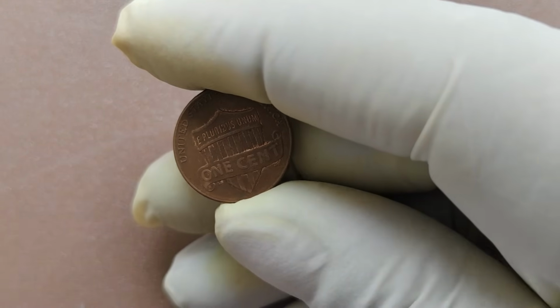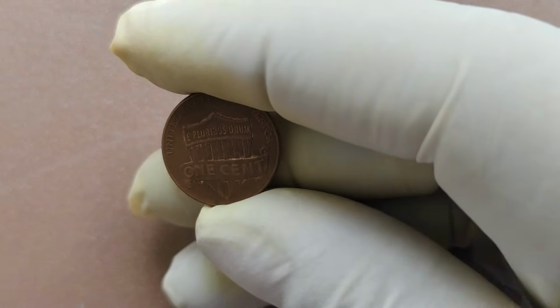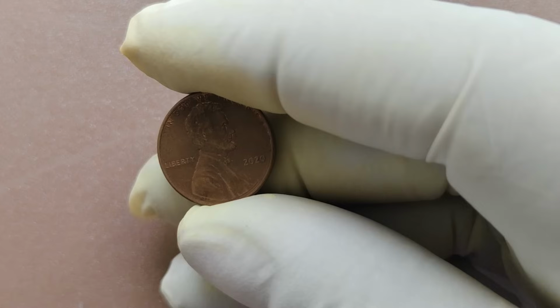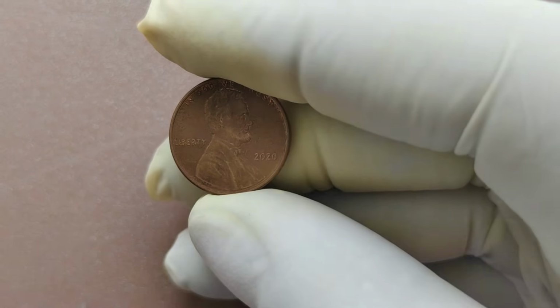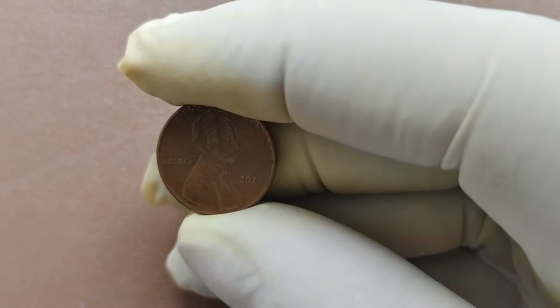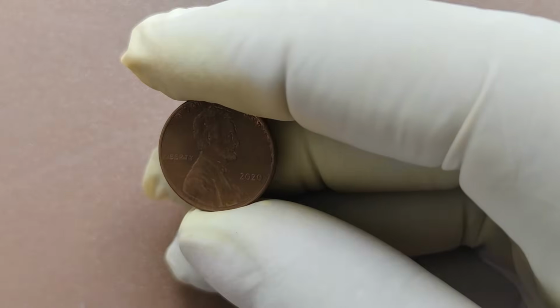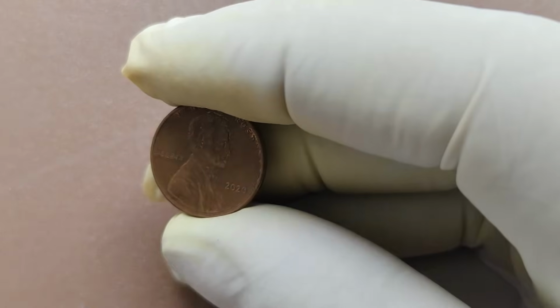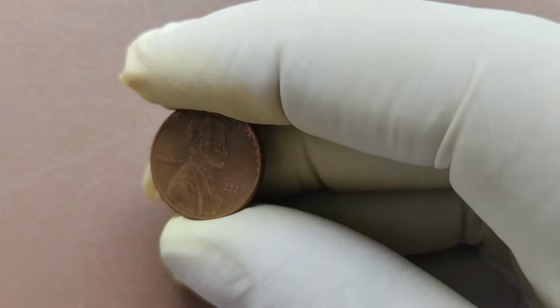It may look ordinary to the untrained eye, resting quietly at the bottom of your pocket or rolling around in a kitchen drawer, but this coin carries with it an exciting potential. In this video, we're going to explore the fascinating history that led to its creation, why a 2020 penny without a mint mark might be special, and what drives its surprising value in today's numismatic market.